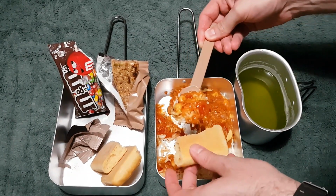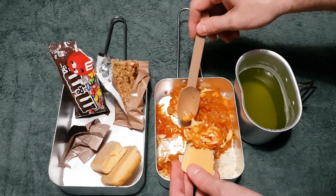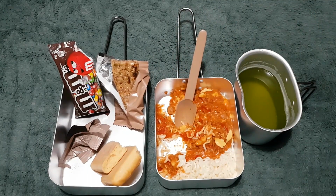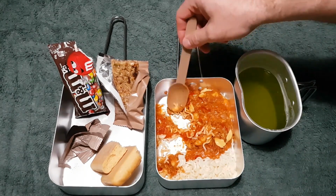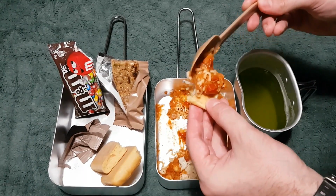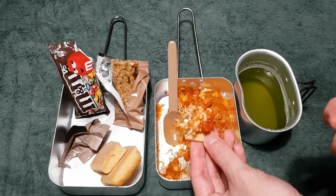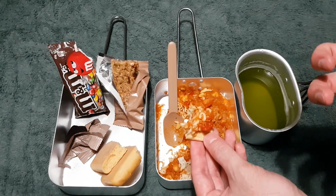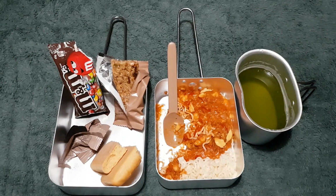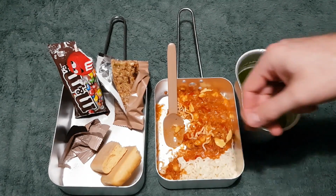I'll try that with a little bit. I've got a lot on the spoon. Take some of that off. Try that together and see how it goes. Oh, so good. I wish they actually had 2 bits of the bread in these ration packs. It's just perfect. Really, really great texture to it as well. It's not hard, it's not soft. It's just absolutely perfect. Wow. Simply awesome. Really good.